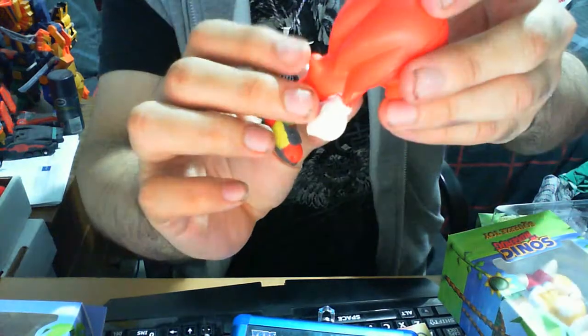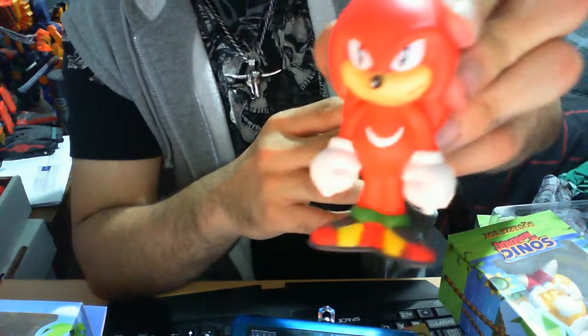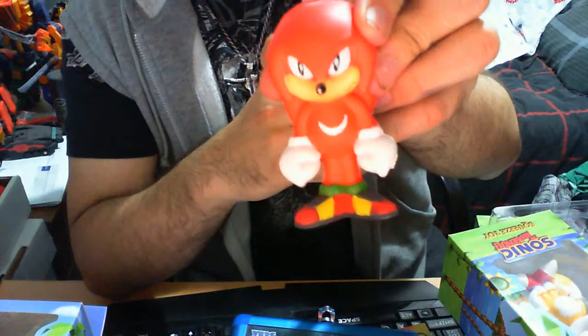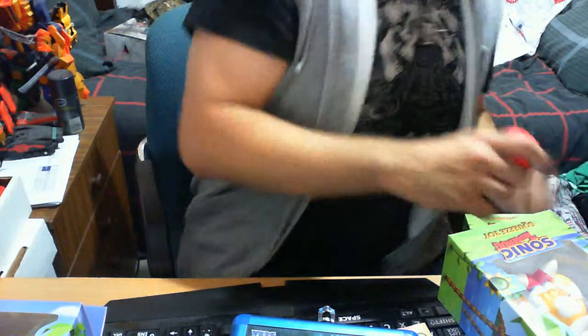I think this is more or less designed for little kids. Small little nitpick, his tail is not meant to be that pointy out, but it's there, and you obviously have his face there. I do like this one, obviously, besides his nose, which is a real bummer, but other than that I absolutely like this sculpt. Beautifully painted, beautifully sculpted. And I'm a badass Knuckles, which is always a good thing.